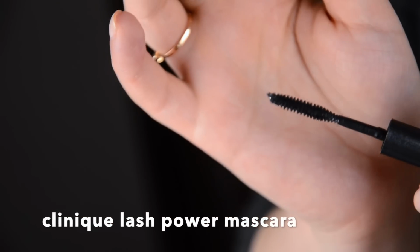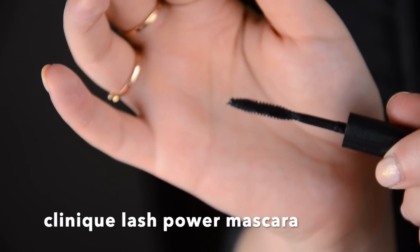This is one of those that comes off with the warm water in chunks, and it comes off very easily with warm water, but it's kind of water resistant with regular temperature water. Tiny brush, really liked it. It created the fluffy long lashes that I enjoy, and I might repurchase that one.